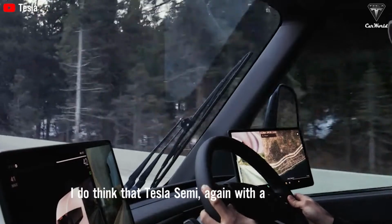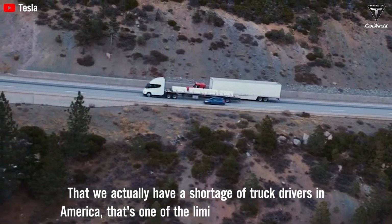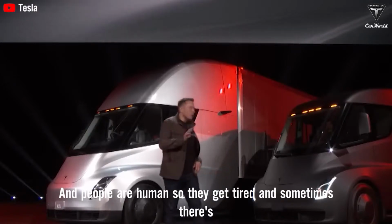I do think the Tesla Semi, again, with autonomy, is going to be incredibly valuable. That we actually have a shortage of truck drivers in America. That's one of the limiting factors on transport. And people are human, so they get tired and sometimes.